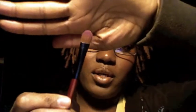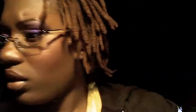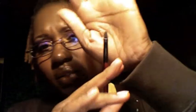What else you got? You get this flat brush. I use this to blend out. One thing I use a lot is this to put on your liquid liner. I like this brush. This brush is cool. And then they have a lip brush to put on your lip gloss, lipstick.